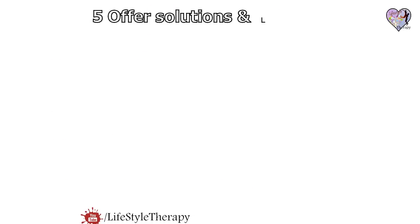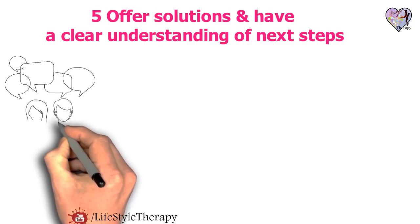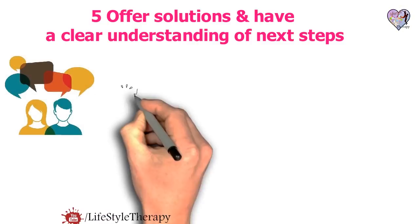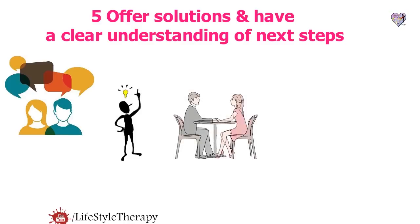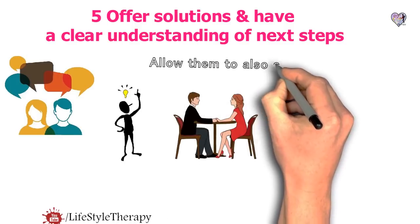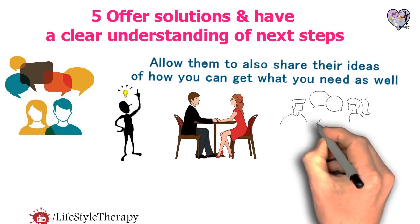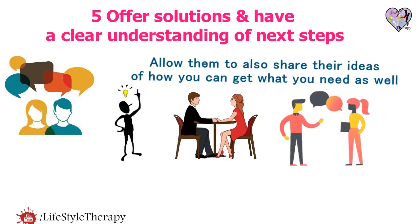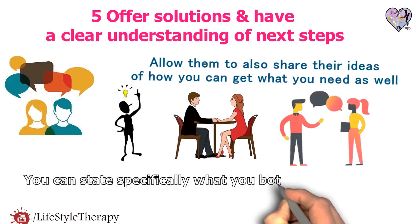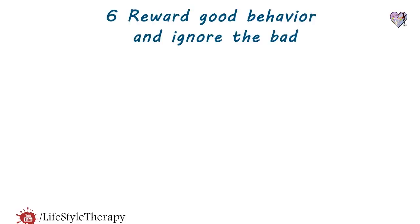Number 5, offer solutions and have a clear understanding of next steps. Before meeting with your partner, think through objections they may have, and brainstorm solutions. So when you meet, you can provide clear solutions that will allow you to get your needs met. Allow them to also share their ideas of how you can get what you need as well. Be open to compromise, and end the conversation with a clear understanding of what both of you will do. You can state specifically what you both have agreed to. This will eliminate misunderstandings.